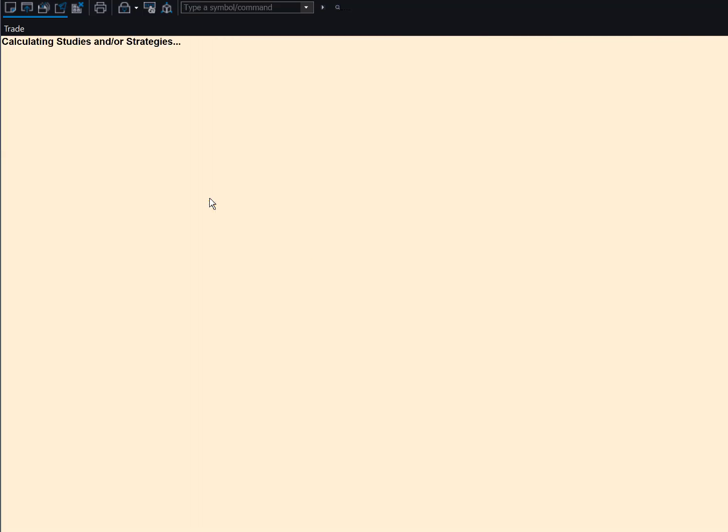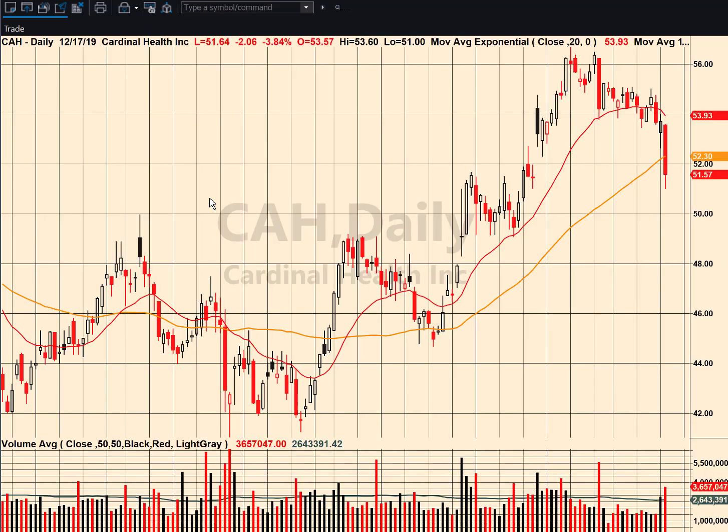Cardinal Health is one that's rolling over. Today it was down almost 4%, above average volume, finished towards the lows of the day, not a good sign. If I was a bull, you are put on notice at this stage. With that break below the 50-day on above average volume, this bottom side of this bull flag, this was the flagpole right here, and this was the flag. We busted out of it, had a nice little run, almost 10%.